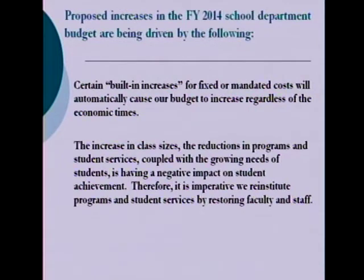The increase in class sizes and the reduction in programs and student services, coupled with the growing needs of our students, is having a negative impact on our student achievement. You saw in that presentation we have had areas where there was a slip or a stagnant, where there was no growth, where we want to see some growth. We had some areas where there was some growth, and we're proud of those.